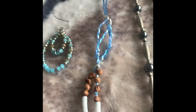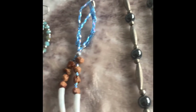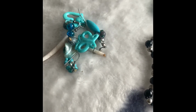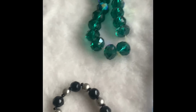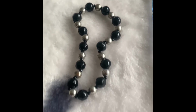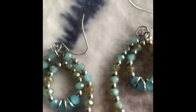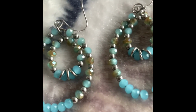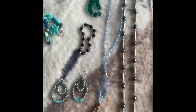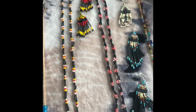But his other aunt and his cousin make the other items for me, and that's got matching earrings, or just different earrings there. These two here are actually purchases from a Native American store. And then I've got these beautiful earrings here. So as you can see, I've got quite a collection and so much more as well.